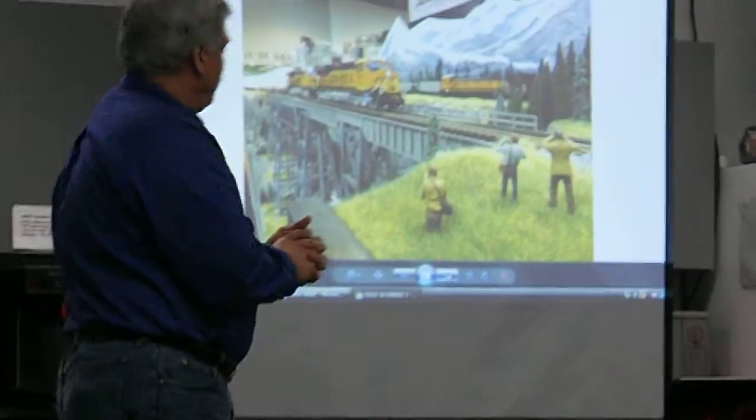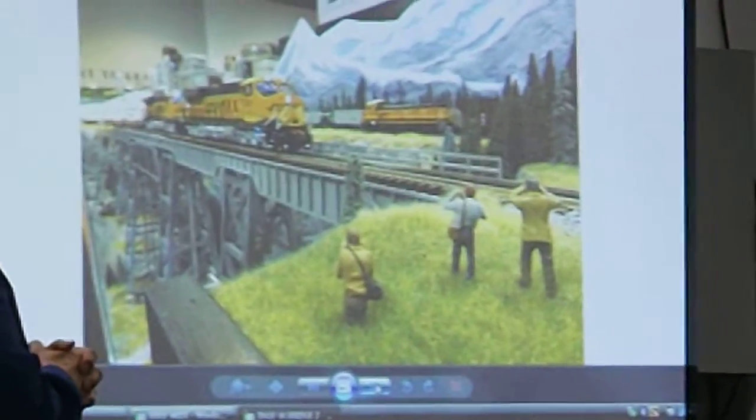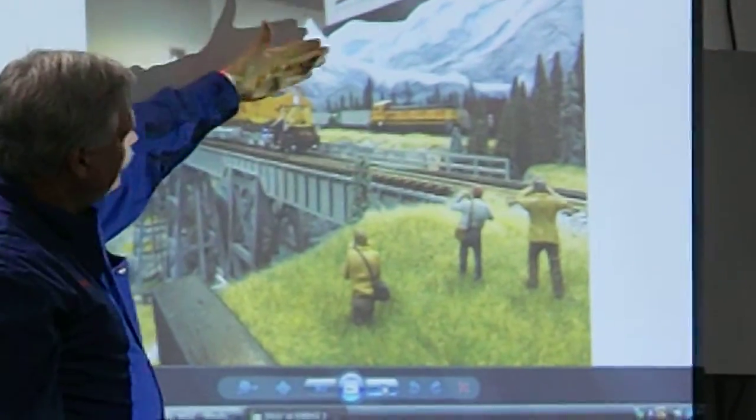Everybody likes a great shot, right? Rail fans are out there taking pictures. It looks real. You take away this, and it looks like you're there.